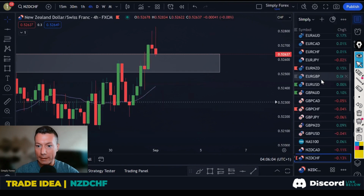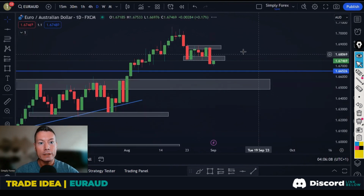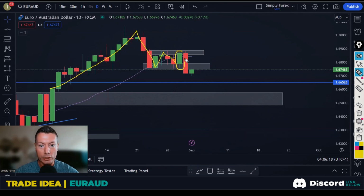Right, my final trade idea for today was Euro Aussie dollar. So what a difference a day makes. You can see how quickly the market can change. Yesterday, because of this bullish candle, we were looking for a potential break of this level to take it higher. And it literally in one day, bang, super bearish, breaking these lows.